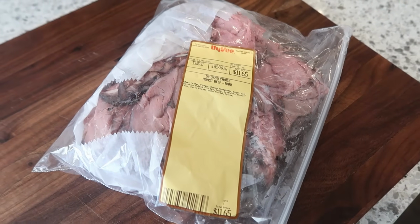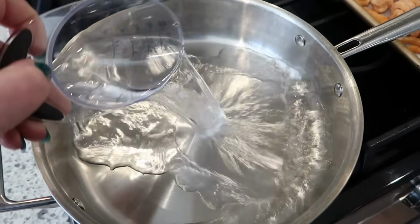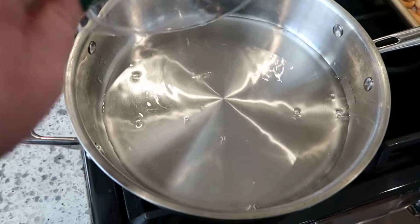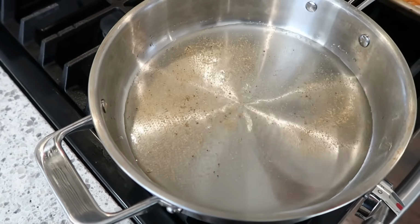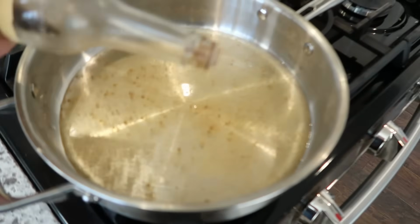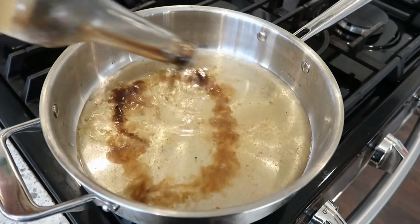And so how I started this out was I just put a little bit of water in a skillet and then I seasoned that with some Knorr beef bouillon and some Worcestershire sauce. So this is actually what I'm going to use to heat up the roast beef. And I'm doing it this way so that the beef stays moist.